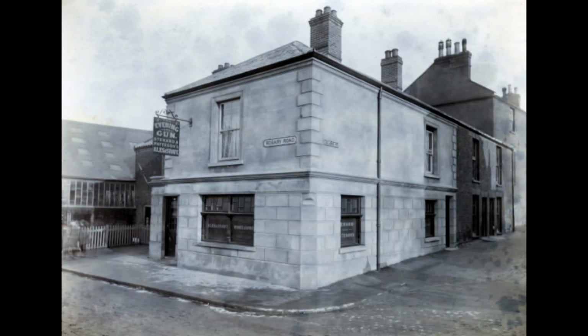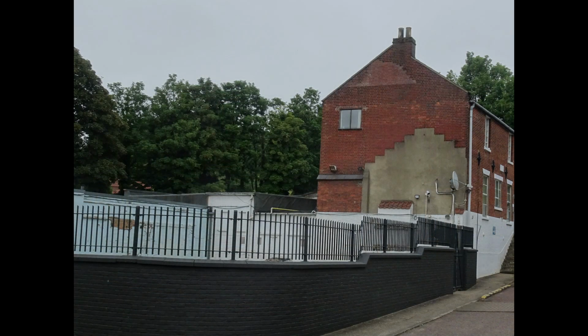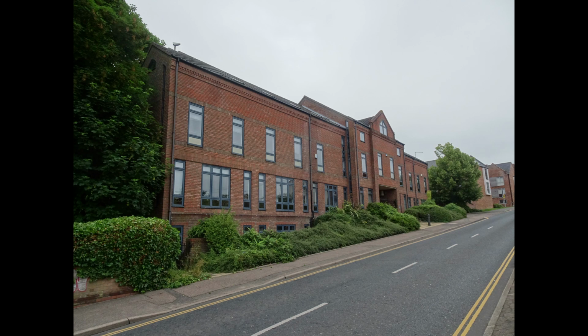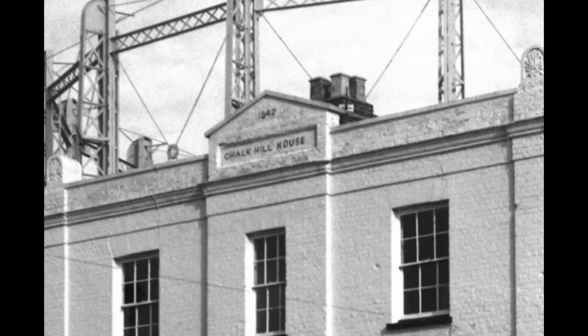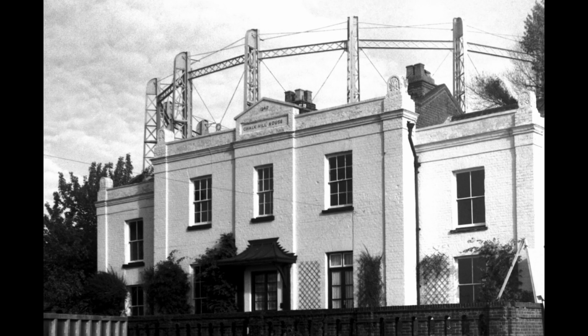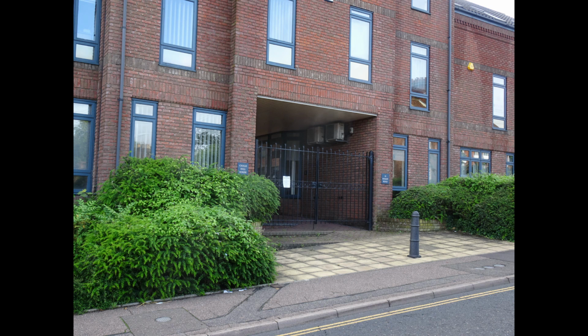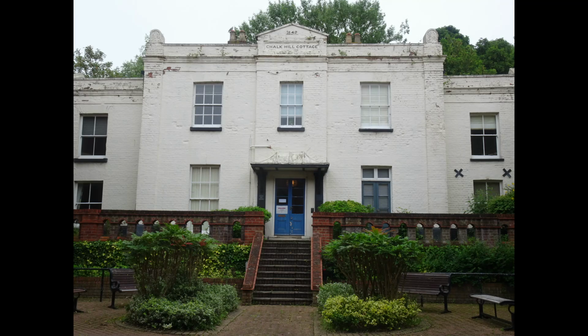This is the Evening Gun pub, which closed in 1964, leaving just the buildings behind, known as the Lollard Pit buildings. An evening gun was a gun fired in the evening to mark the end of the day. Next up, this is Chalk Hill House, which is a bit odd because the historic view of Chalk Hill House looks like this. However, if you go through this arch in the modern office block, you can see the original Chalk Hill House, now renamed Chalk Hill Cottage.